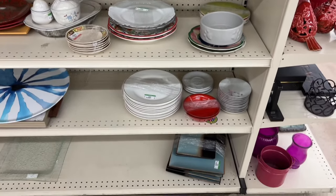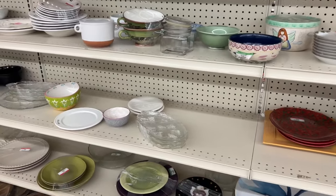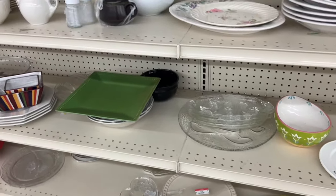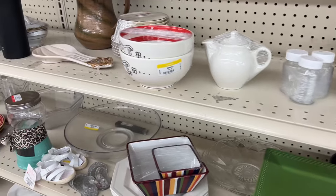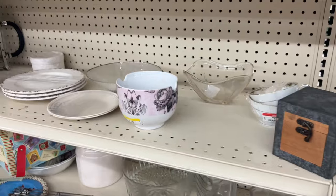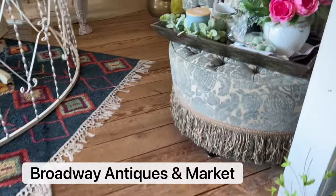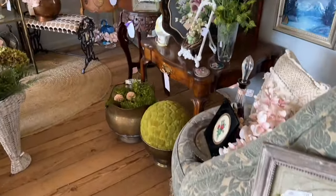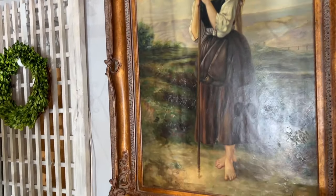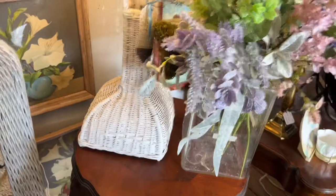So I'm gonna say Oklahoma Goodwill is very similar to Iowa Goodwill's, not like when I went to Wisconsin. So I'll link that video so you can see it, because that place was jam-packed. Love the steps and the wood floor. Cute little wicker lamp, and they've got the battery jar styled all cute.